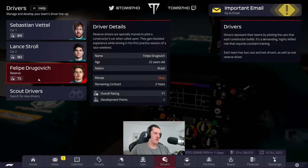The only thing I can't decide is the driver lineup. I want to give Stroll the benefit, and also just because Drugovich isn't ready. That's the main thing. So I'm debating giving him a contract. I might just test the waters here with a 1-year renewal and see how he feels about it. I know it's not ideal, but if I sweeten the deal, it might work. So we'll give him a 1-year deal, and I'll bump things up a little bit and see what he has to say.